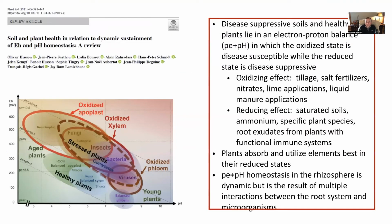And so disease suppressive soils and healthy plants lie in an electron-proton balance, in which the oxidized state is disease susceptible while the reduced state is disease suppressive. Things that have an oxidizing effect are tillage, salt, synthetic fertilizers, nitrates, etc. Things that have a reducing effect are moist soils, specific plant species, and root exudates from plants with functional immune systems. And plants absorb and utilize elements best in their reduced states.